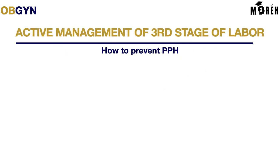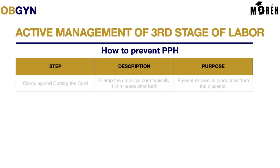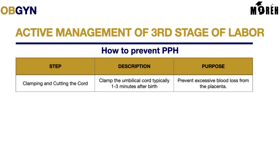So active management of third stage of labor is in steps. After a patient has delivered, step 1, we want to clamp and cut the cord. So we clamp the umbilical cord typically 1 to 3 minutes after birth. That's delayed cord clamping and cutting of the cord, and this prevents excessive bleeding from the placenta. The baby has already been delivered and is being taken care of, so we don't want any more bleeding from the placenta, so we clamp the cord.